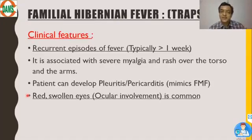So what we read at MBBS level, please try to concentrate. I am giving you information that is relevant to you, not the ones which are not important. So let us learn here what we want to know.